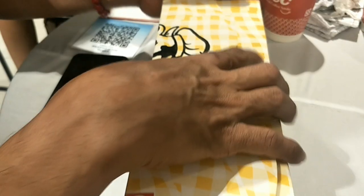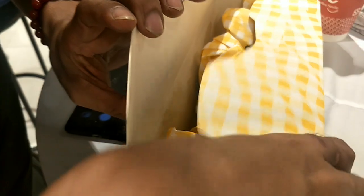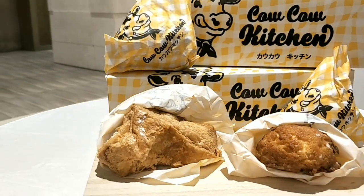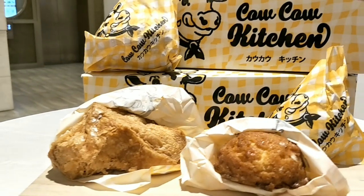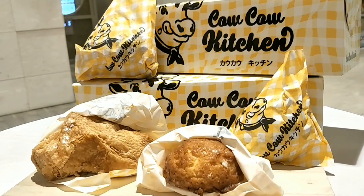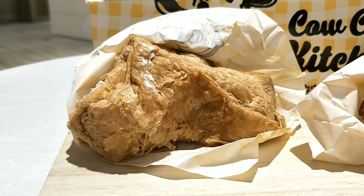And also, there's another one I would suggest to get for New Year's, which is the Cow Cow Kitchen milk pie, and I forgot the other one. Pero yung milk pie, sobrang sarap niya. Okay, it's like a croissant with like an ice cream inside. It's flaky, it's buttery, it's super amazing.